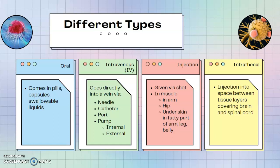Next, we have injections, which are given via a shot, you can probably tell, and these often go in the muscle, in the arm, hip, or under the skin in the fatty part of your arm, leg, or belly. Now there's intrathecal chemotherapy, which is also an injection, but it's specifically injected into the space between the different tissue layers covering the brain and the spinal cord in the body.